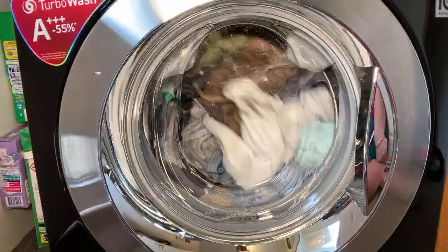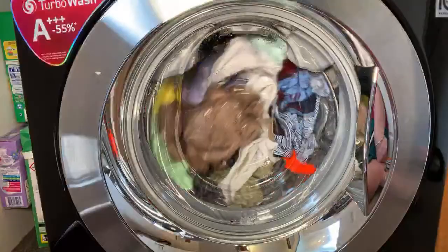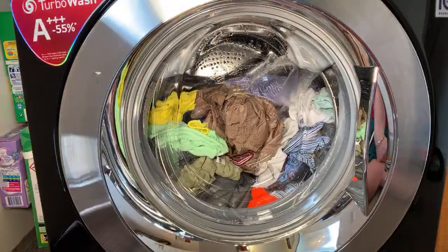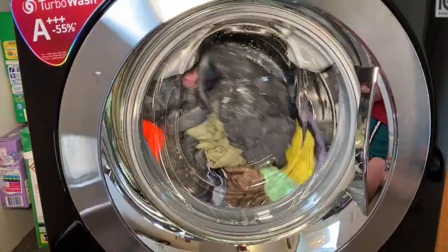Oh, look, we got a bit of foam, bit of foam, bit of foam. Right, let's check the temperature now, the glass temperature. 19.9 degrees Celsius, 68 Fahrenheit. So let's see how it goes.